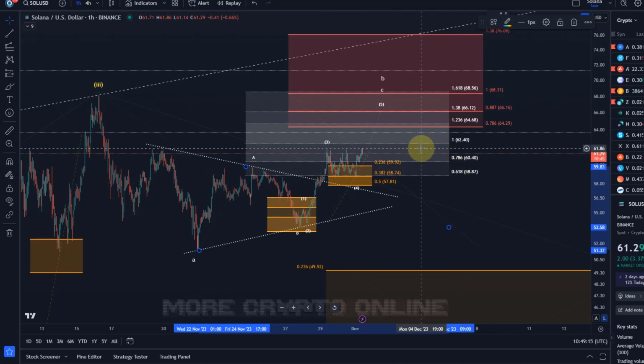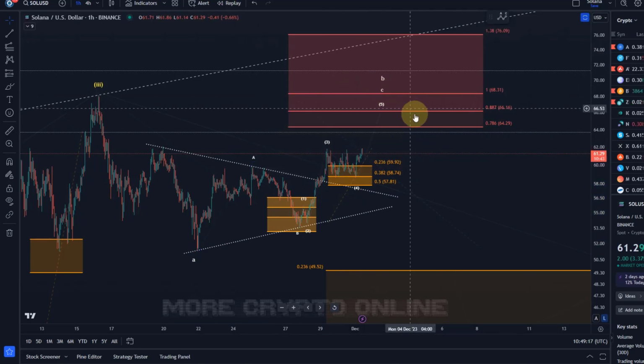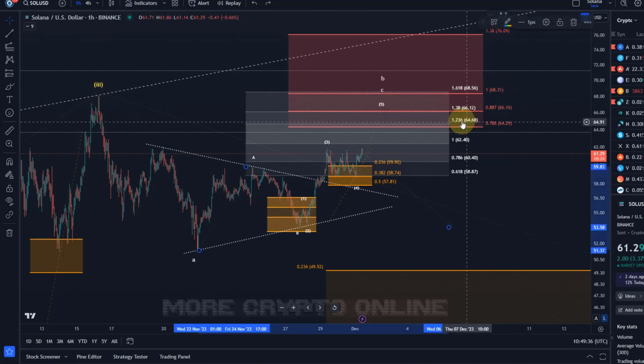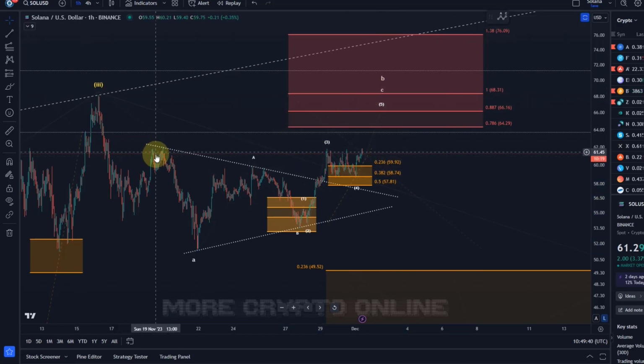So if we take that out again, then the next levels to watch are 64.30, 66.16, and 68.31. Also up there around $68, $69, we've got an overlap between the 1.618 extension and the 100% retracement level. So there's an overlap of Fib levels, and we're now entering a Fibonacci resistance zone.